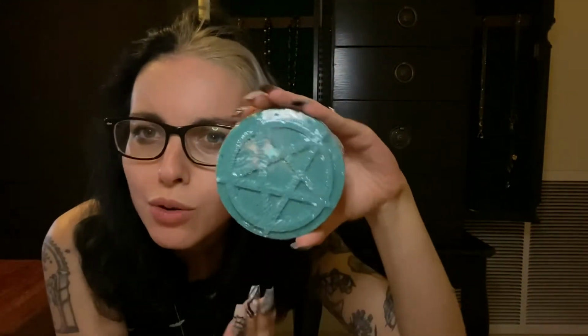I won't submerge my body in the water. Oh my god, it smells like peaches and cream, or that's what it says on here, and it truly smells like that. It smells so good. So cool. I love this. This is really awesome. And it's a huge bath bomb. That's immense, it's intense for sure. But yes, I'm very excited about that. And again, thank you so much.